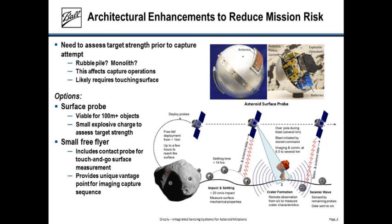But note that there are limitations to this. You're not going to drop this and have one of these spheres be captured in a system unless the object is 100 meters or so or larger. It's just not going to be a large enough gravitational well for it to be captured. So this is more of a scenario for maybe the go-grab-a-rock scenario rather than grabbing the entire asteroid.